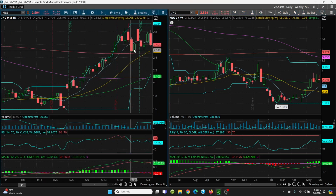Okay, so we had a higher high today. But you can see how this candle is an engulfing candle. It just completely engulfed the previous day's candle. That's never good. I mean, if it's on the upside, then yes, but on the downside, not so much. See, that's exactly what you just don't want.